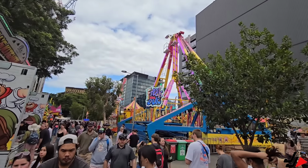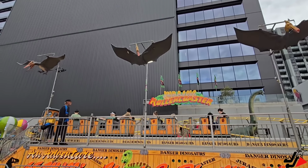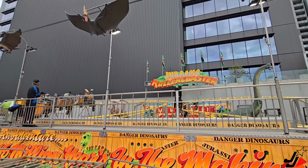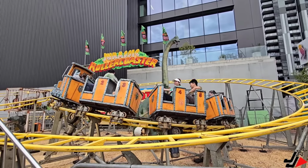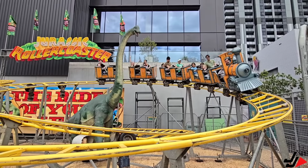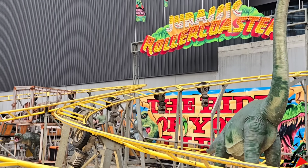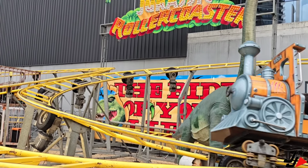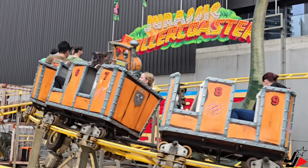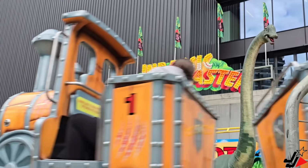I found more rides and a roller coaster as well. I think this area is more for small kids, but they got a Jurassic roller coaster here. So that's pretty cool at the Ekka. Tell you what, that's not a bad little roller coaster for the Ekka. It's pretty good, and it's quite well themed as well.